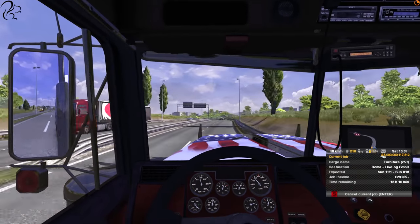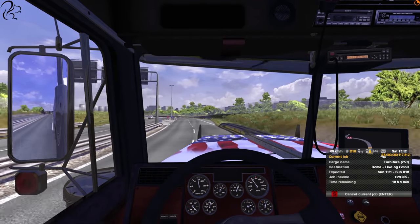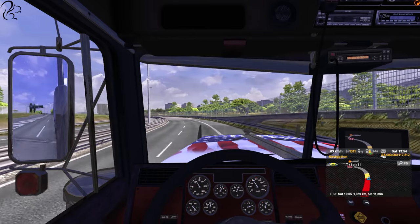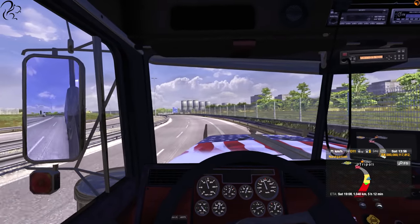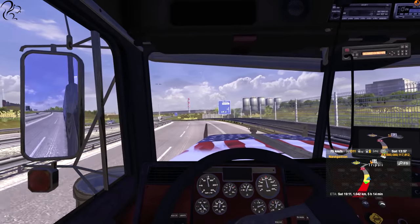Actually, how long have we got left on the job? They're expecting it between 1 and 8 a.m. on Sunday, and it's now 2 in the afternoon Saturday. Tricky to tell how far we've got. We've got 1,000 kilometers left, but I don't know how far the ferry crossing is, because that only comes in 1.4, where it tells you how much distance the ferry crossing is.